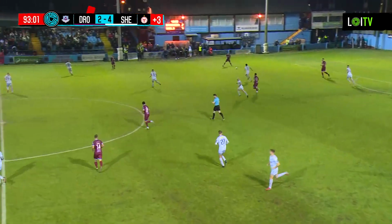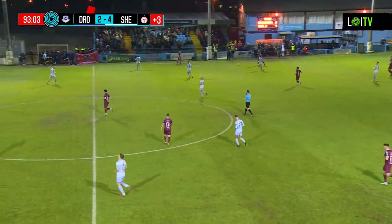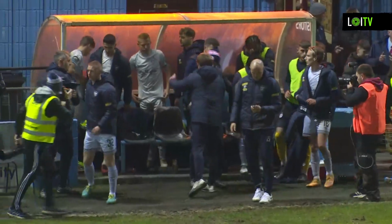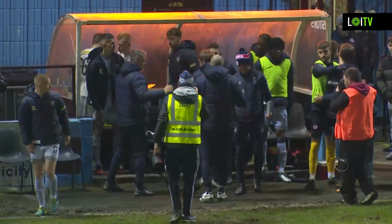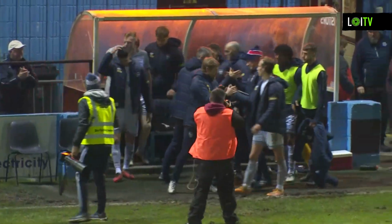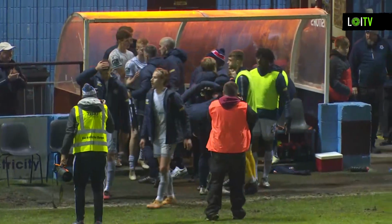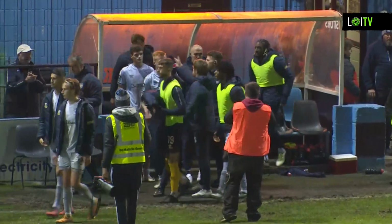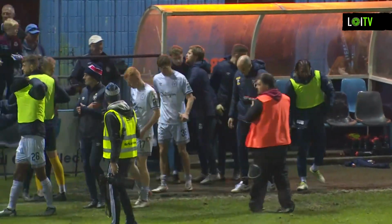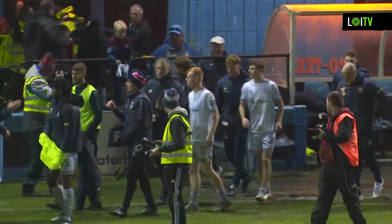The full-time whistle's about to go. Damien Duff is out encouraging his side, and there goes the full-time whistle. It's all over here at Weavers Park, and Shelbourne have turned this game around in quite astonishing fashion. They were 2-0 down at half-time, having not played all that badly at all, but they came out in the second half, got that early goal. The red card for Luke Heaney was a key factor as well, and it was a well-deserved red card.